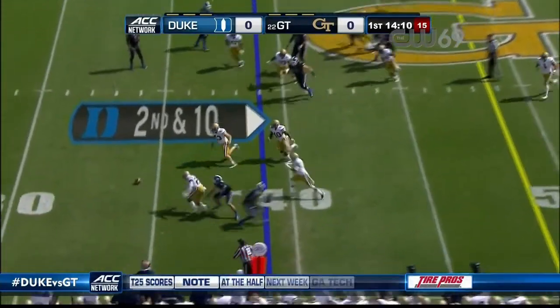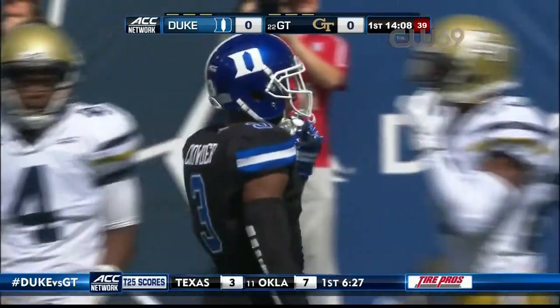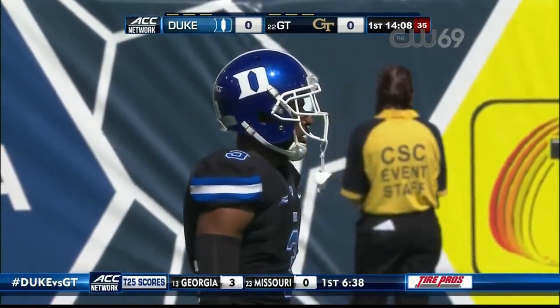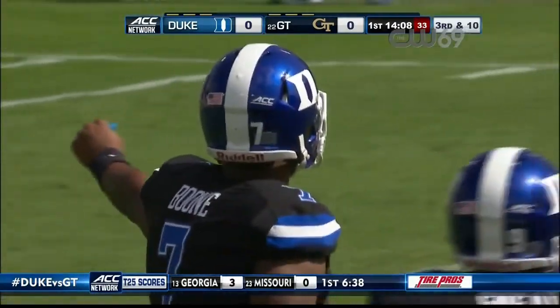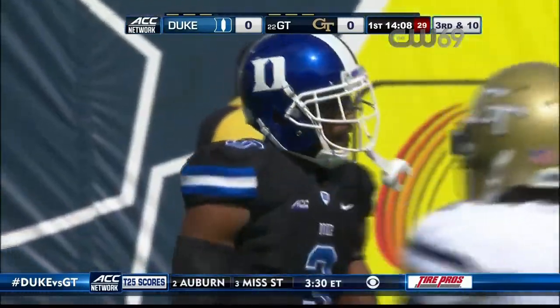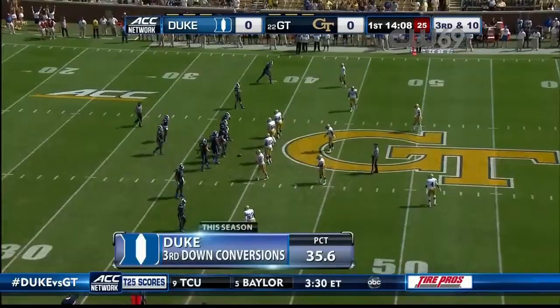Flanker screen, ball dropped. Intended for Jamison Crowder, and you don't see that very much. Duke's leading receiver is sure-handed. Well, one thing about Blakeney and Crowder now, throughout the week they've had splints on their hands because of finger injuries. And both guys have had a tough time handling the football here early in the game, so we'll have to watch that one play out.